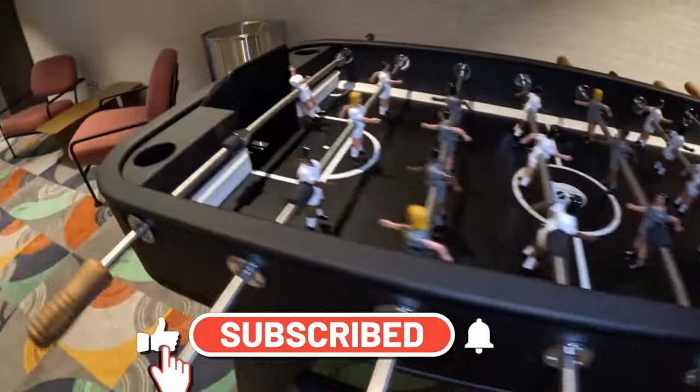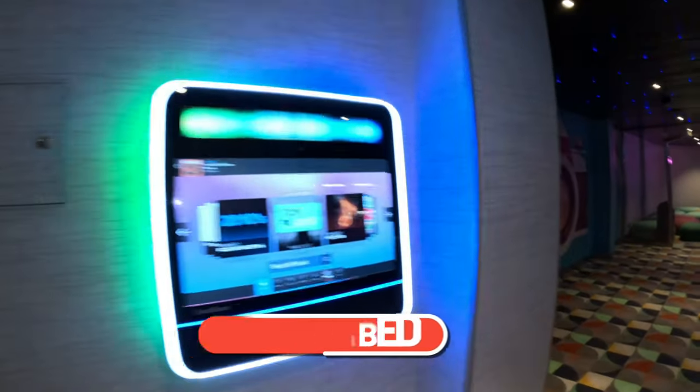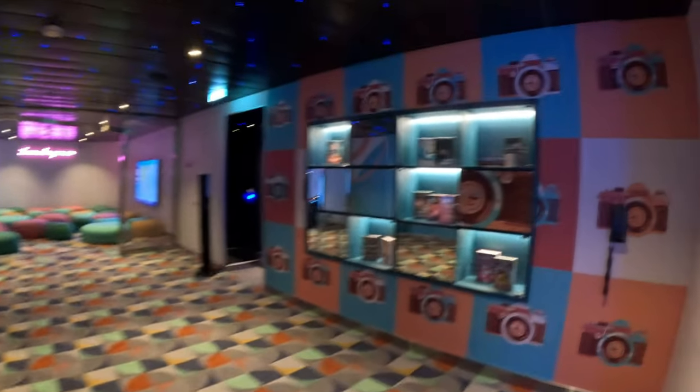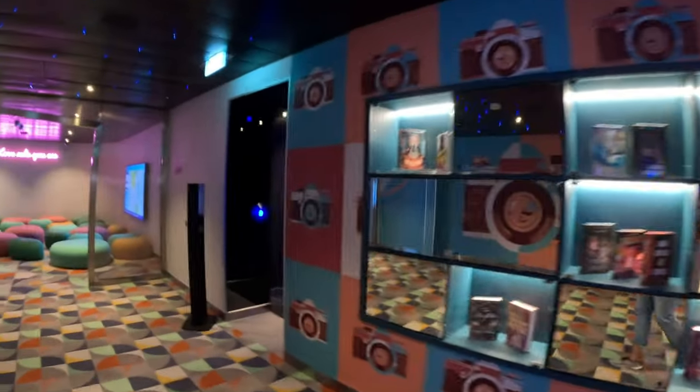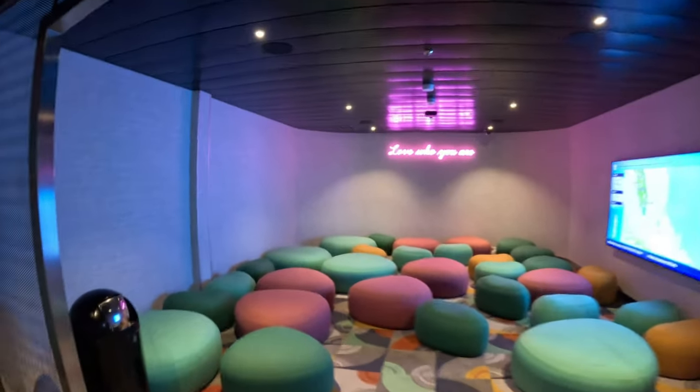Now, my only concern or only issue with this teens club is the fact that teens have to cross through Playmakers to get to this space. Because me personally, I wouldn't want my 13-year-old daughter crossing through a bar late in the evening or what have you. But that's just me.